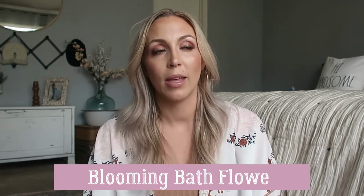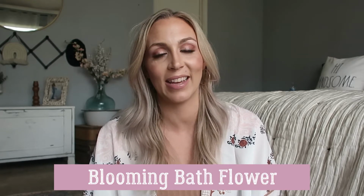Now, number 15, sticking with bath stuff. I do not recommend getting a baby bathtub, but I do recommend getting the blooming bath. I think that's what it's called. I always say it like that, but I'm not sure if that's the exact name. It literally looks like a flower, and it's super squishy and soft, and you stick it in the sink and baby just kind of rests right in the middle. Way more comfy for baby.